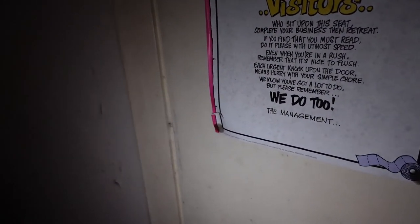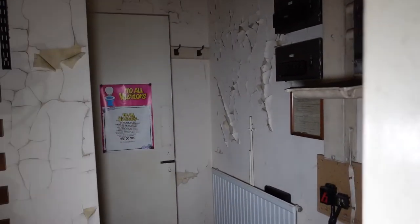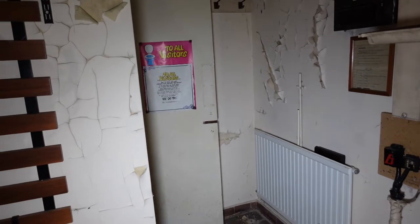This wasn't just one residence in here. This was shared accommodation. Right, this was shared accommodation. Oh, what's this one? Because it says, look, on the door there, on the toilet, visitors to the management. So here, this was a shared premises. Who's the management then?